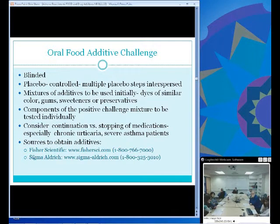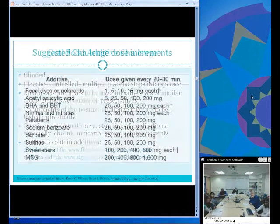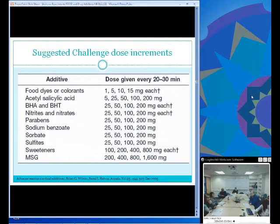So here are a couple of websites, and Fisher Scientific and Sigma Aldrich are a couple of companies that were mentioned where you can get the additives. You just contact them and ask for them. I know someone who just got those additives, like all colored additives that they send out for that, from Fisher. Another trick is sometimes if there's a manufactured food, there's a lot of different additives. If you contact the company, tell them that you're an allergist and you have a patient who's concerned about a possible reaction.